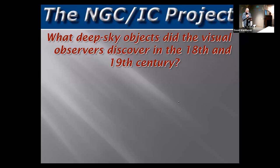Steve is perhaps the only amateur to have visually observed the entire NGC catalog, a project that took over 35 years and many trips to the Southern Hemisphere. He's a contributing editor to Sky and Telescope magazine and has written several dozen deep sky observing articles. His favorite deep sky objects are featured. Should have had this out. Hang on.